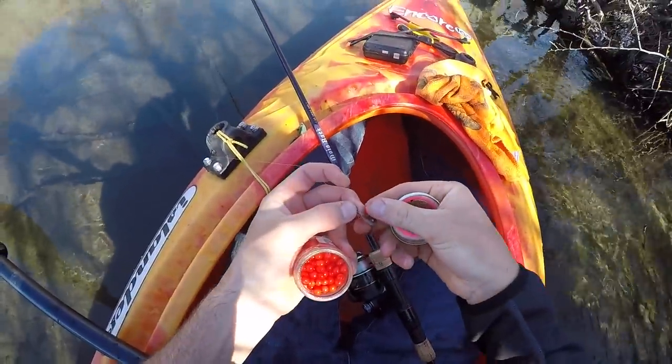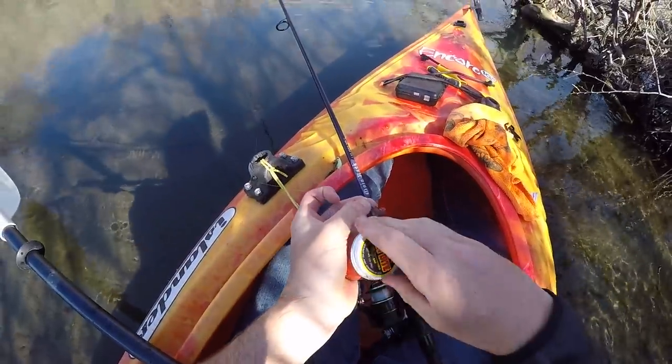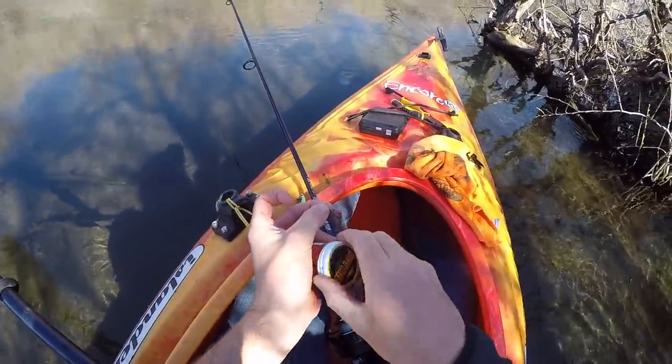All right, let's try to add a salmon egg, see if adding that little bit of flavor will get him.